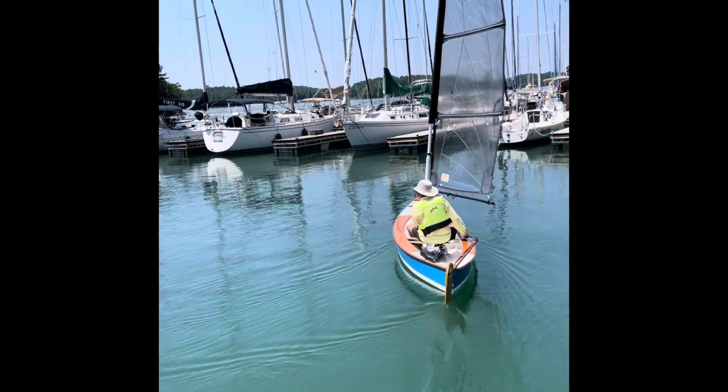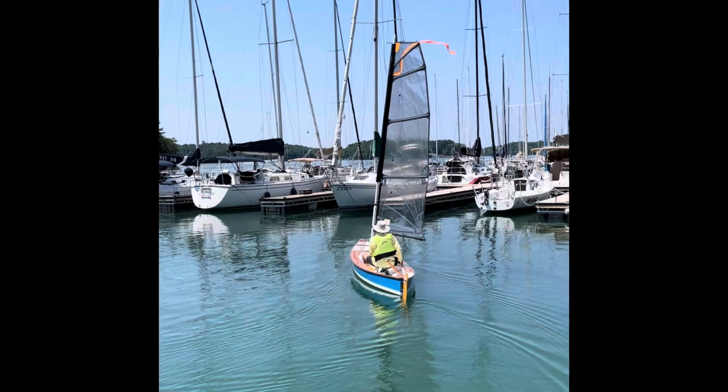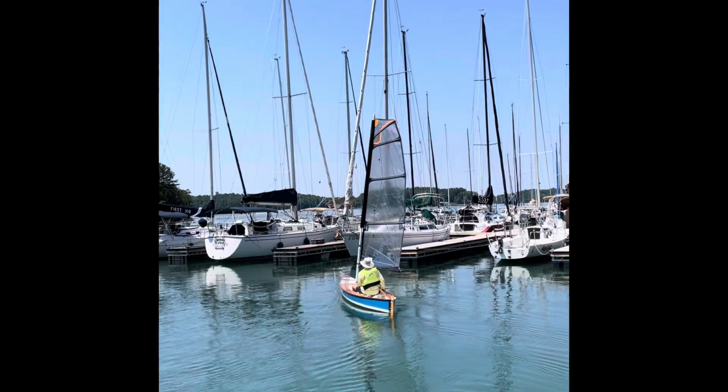Boy, am I glad I put this seat in here. Yeah, it looks like it would help to be sitting up higher. Actually, it would help to be sitting lower.